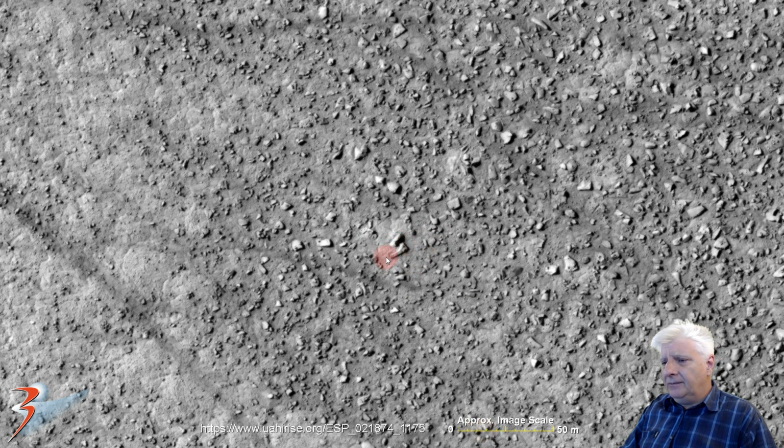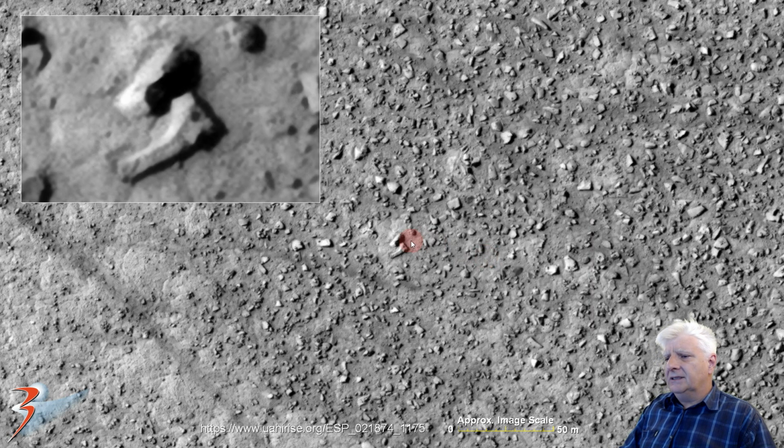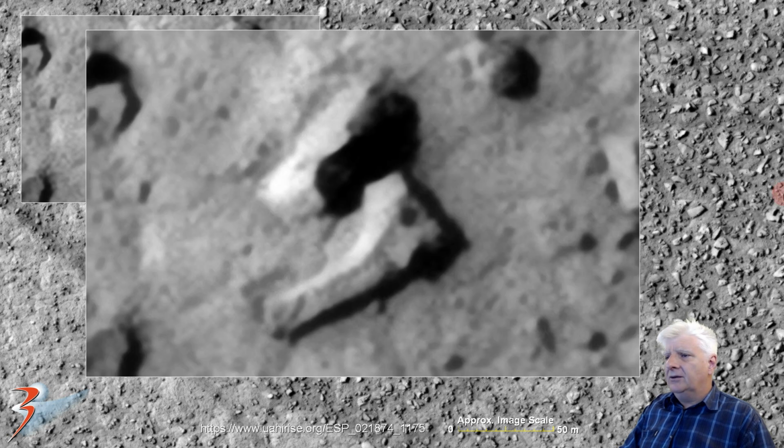So check this piece out. It's about 15 meters long. Got a long narrow part on the one side. Looks like it's slightly bent as well over here. It's got this ridge running through it, some rectangular parts on it as well, and it looks like a hole there on the one side. Rather strange item. Could that be a piece of wreckage or debris of some sort?